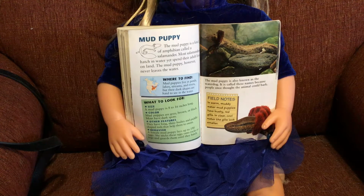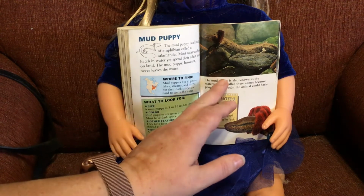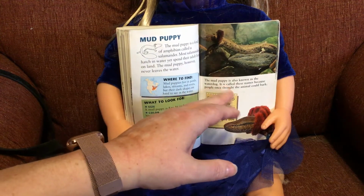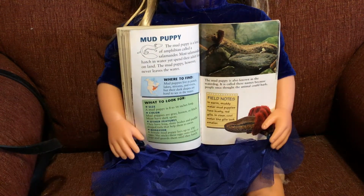Behavior. A female mud puppy lays up to 190 eggs. She sticks these eggs on rocks or logs and guards them until they hatch. The mud puppy is also known as the water dog. Look, it's got this little fluffy thing around its neck. It's called those names because people once thought those animals could bark. I'm not even going to ask why they thought that.